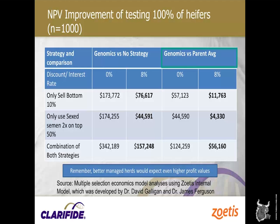And in the left-hand part of the graph, I skipped over, if you want to click through here, the genomics versus no strategy. Let's click one more time, sorry. And in the no strategy, again, it's kind of the same concept, but this is where I'm not even going to do any selection. I'm not going to do genomic testing. I'm not going to use parent average. This is the difference between if you're doing the strategy with genomic testing and your neighbor is not. This is the profitability advantage that you would have over those 10 years at 0% interest.